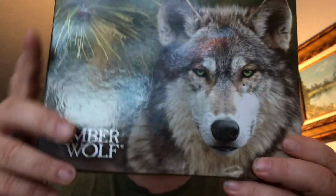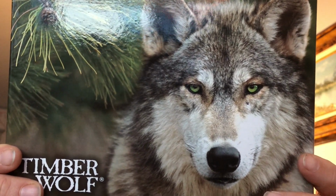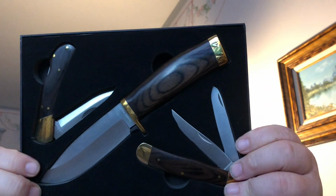And this looks familiar to me. I wonder if this is that Ridge Runner multi-pack. It's got the trapper and the slip joint and the fixed blade in it. Let's find out. I'll just open this. Yeah, I think it is. This is a nice picture. This wolf is just kind of chilling like, hey, can I get some of that weed? Opening it up. Oh, okay. It's exactly what I said.